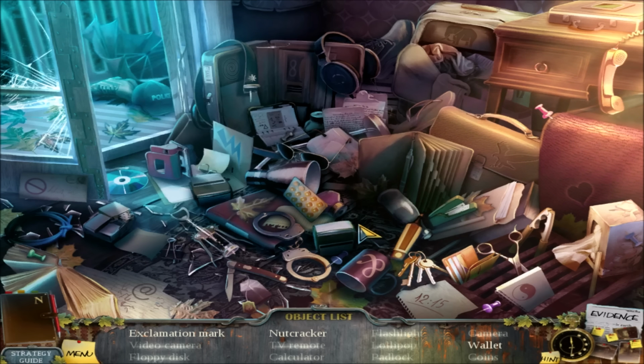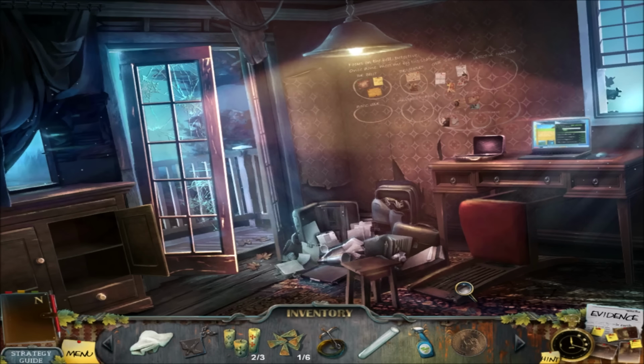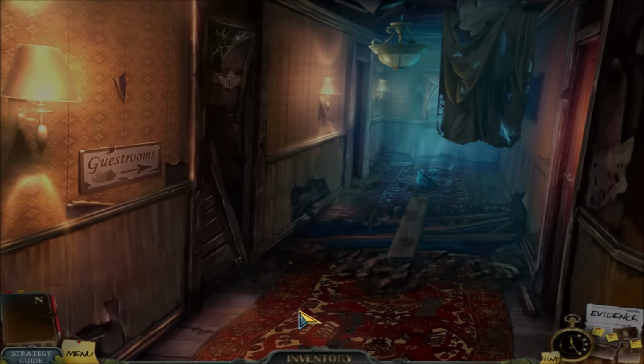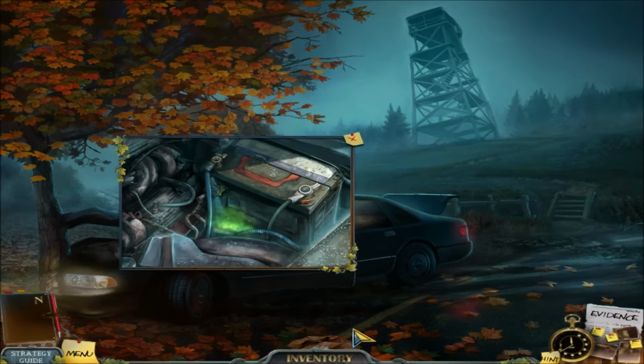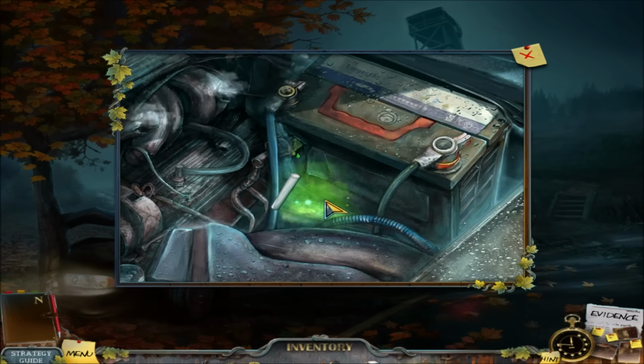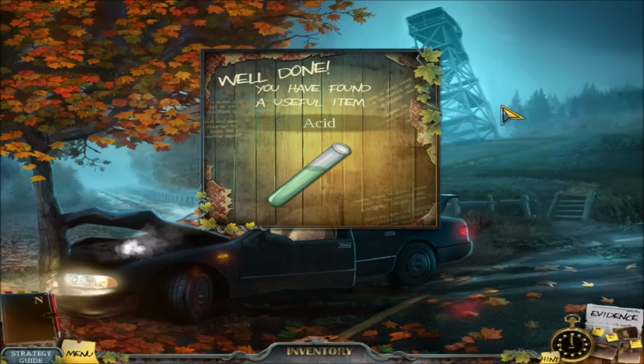So wallet, nutcracker, and exclamation mark. Wallet here, nutcracker, and exclamation mark. Nutcracker there, let's find that exclamation mark. That gives us a dollar coin. That's also an item for using the telescope, so that's good. Let's go back to the telescope then. Oh yeah, and here in the car, I can use the test tube to get some acid. I'll need that. Not right now, in a moment.